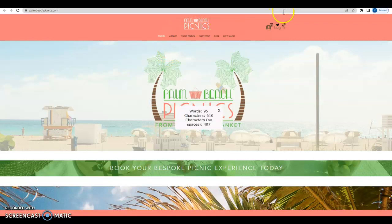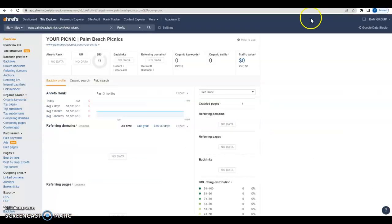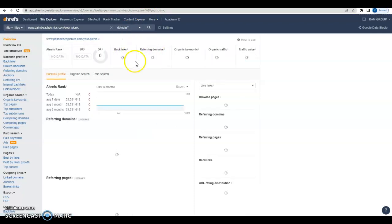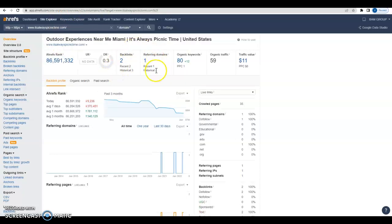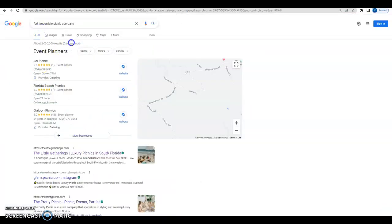Palm Beach Picnics, they have, oh, it's not showing. They don't have any. They don't have any backlinks. This is their backlink profile. So although you're ranking at the top in Miami, that's an opportunity just to strengthen this backlink profile so that you can defend your position at the top. But let's have a look at the searching for Lauderdale. So they're ranking at the top.